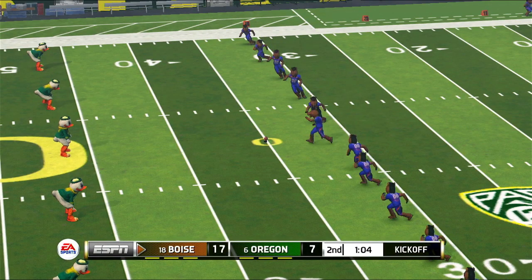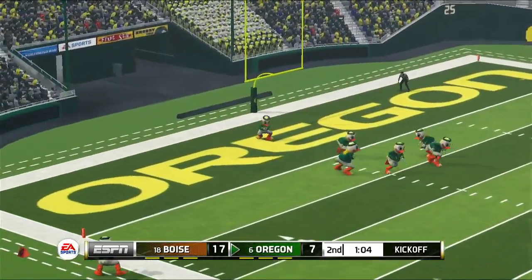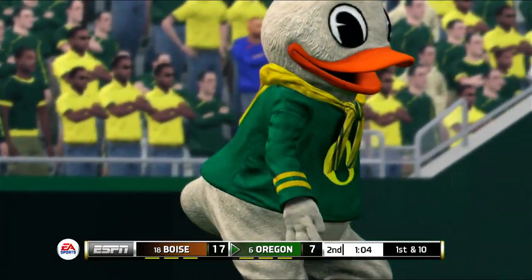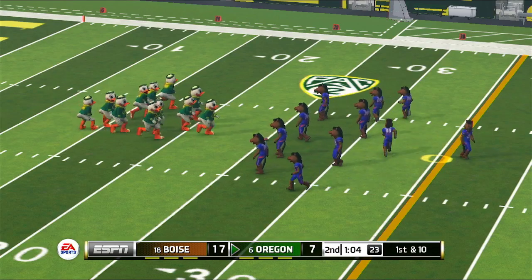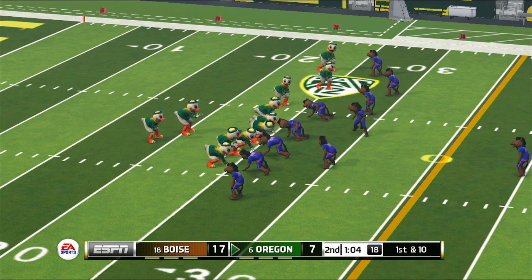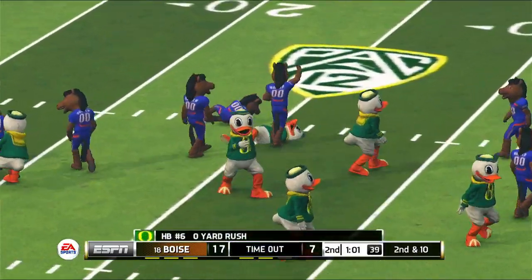And ready for the kickoff. He just drills this one. This one's going to be down in the end zone for a touchback. It was a quick three and out on their last possession. Gets out to about the 25-yard line.